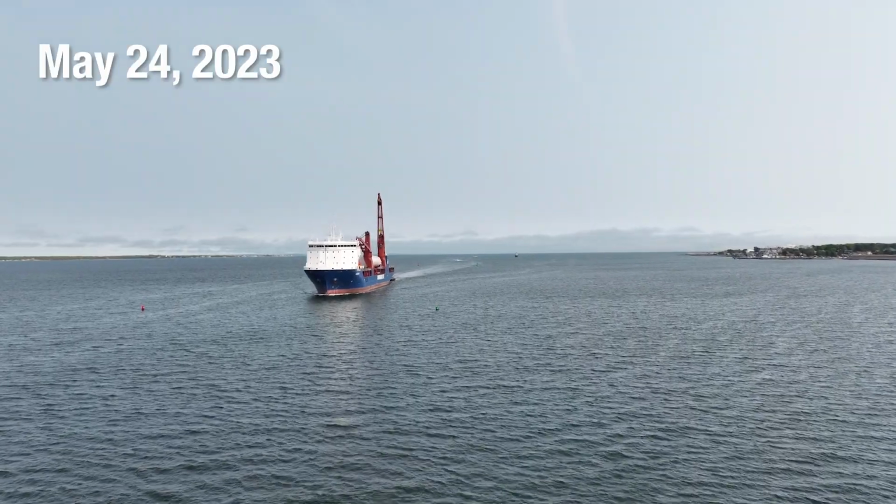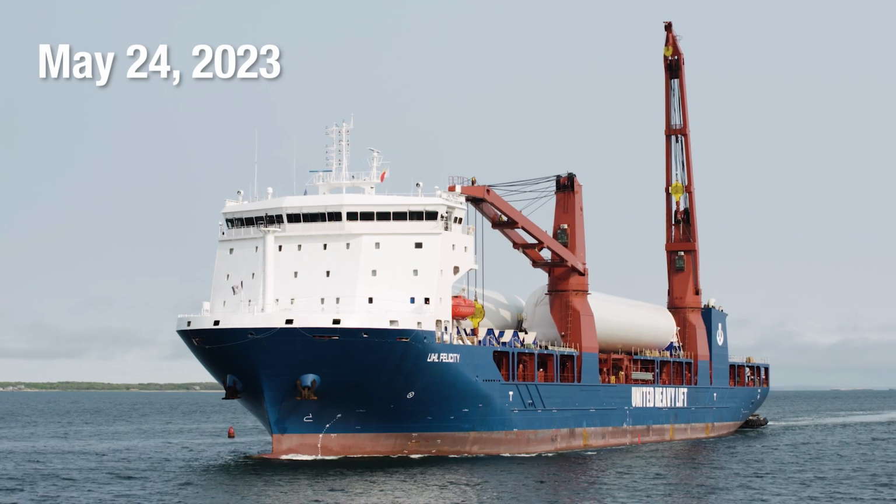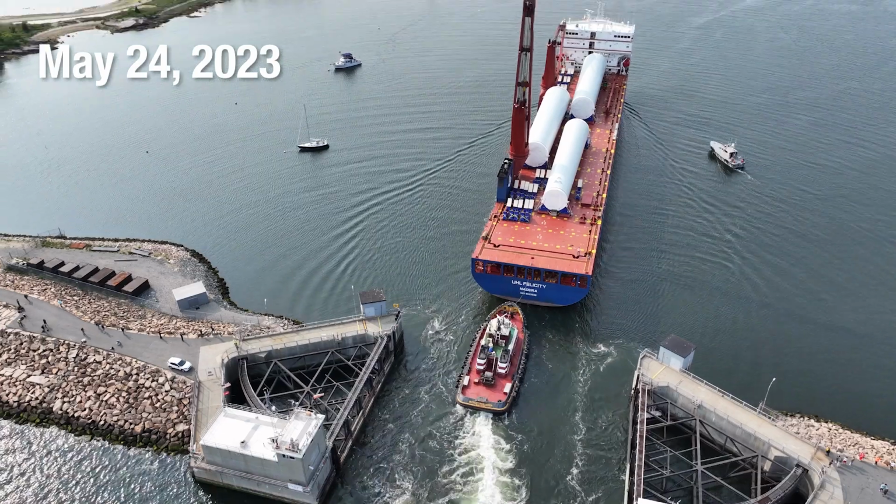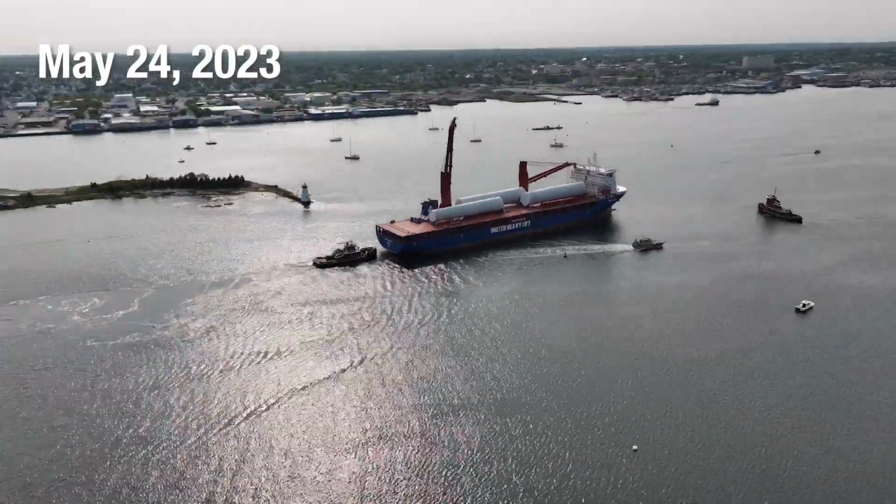Vineyard Wind is the first commercial-scale offshore wind farm in the U.S. This is a special day. It's the arrival of the very first components of this first offshore wind farm. On board, it'll have 6 towers. There are 3 towers in the hatch, 3 towers on deck.